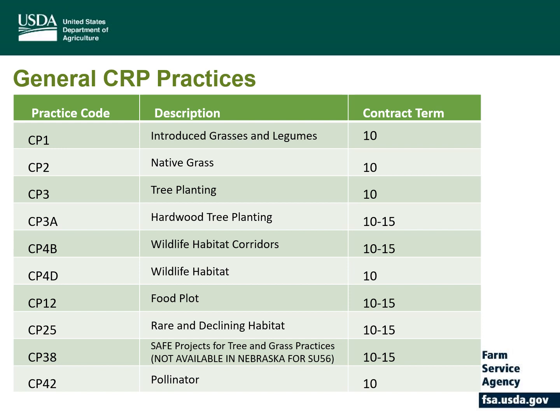CP25 is considered a rare and declining habitat. And in Nebraska, this practice is going to vary based on where your ground is located, but most of Nebraska is kind of like a tall grass, upland, prairie type of habitat. Again, the FSA office is going to help you. If you decide you would like to enroll in CP25, they can tell you what kind of practice applies in the county and where the ground lays. And this contract period is 10 to 15 years.